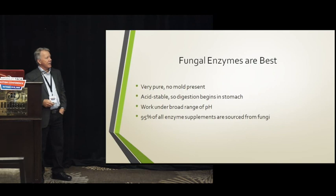The very first thing a producer does is separate the solid fungal organism away from the liquid enzyme. And then there's about a dozen more purification methods that are done on the enzymes. So yes, they are derived from fungus, but there's no mold. You can't get any kind of mold infection. Even if you have a mold allergy, you're not going to be allergic to the enzymes. So you can rest assured of that. If they did cause mold, FDA wouldn't allow us to sell them.